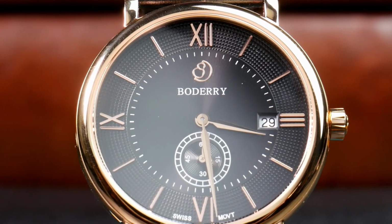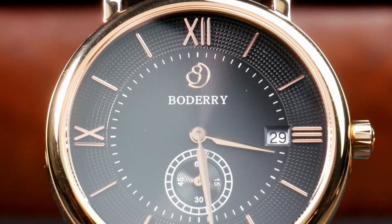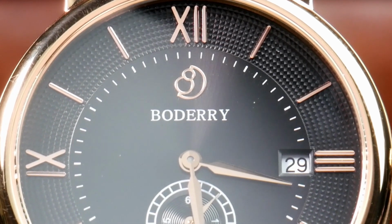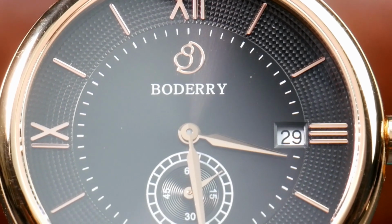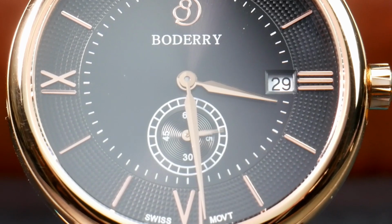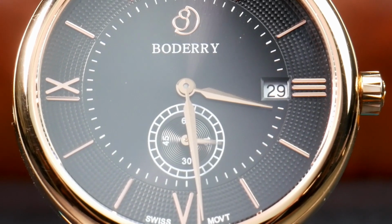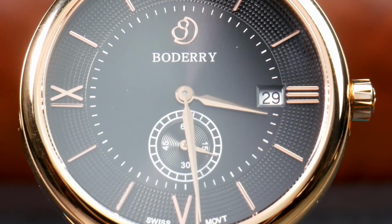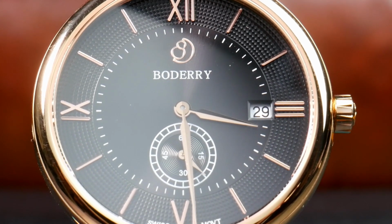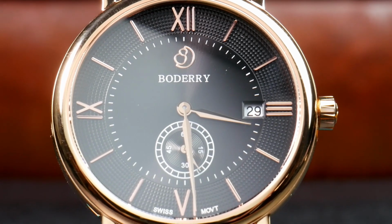The dial is really well done, very intricate. You're getting some really great texturing on it around the outer edge there, almost like a waffle pattern. Then on the second hand base, you're getting some concentric circles, and then in the middle, a nice sunburst pattern. So a couple of different textures going on. And yeah, the dial is just really well done. I think that's one of the best features of this watch.